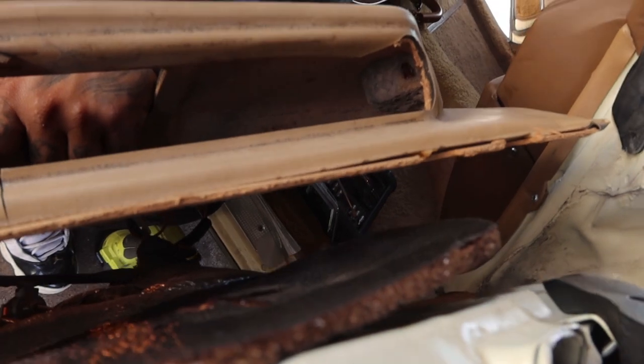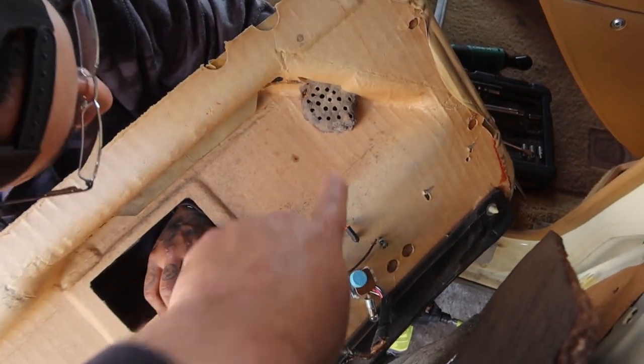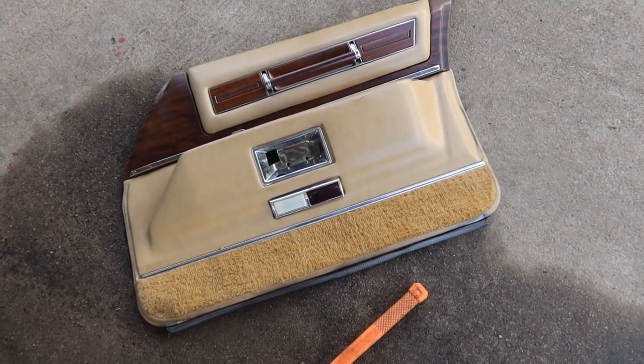Big old wasp nest in this hole. Look where they be getting in at. Look back here. Big ass one. Where? Right there. Oh, shit. They're not in there no more, but that's a big one. It all fell out down there, you see? There's some stuff in there.